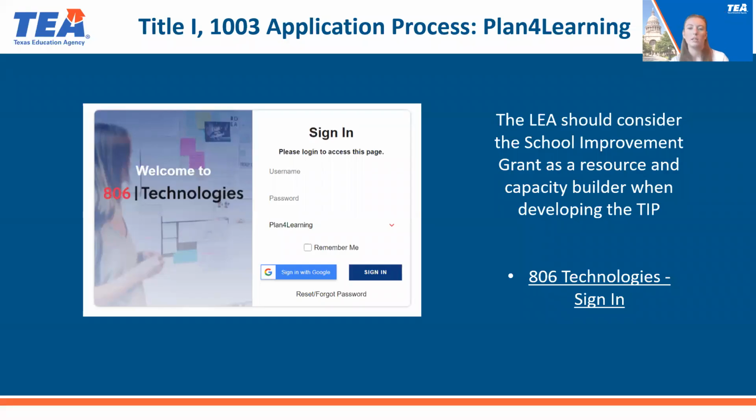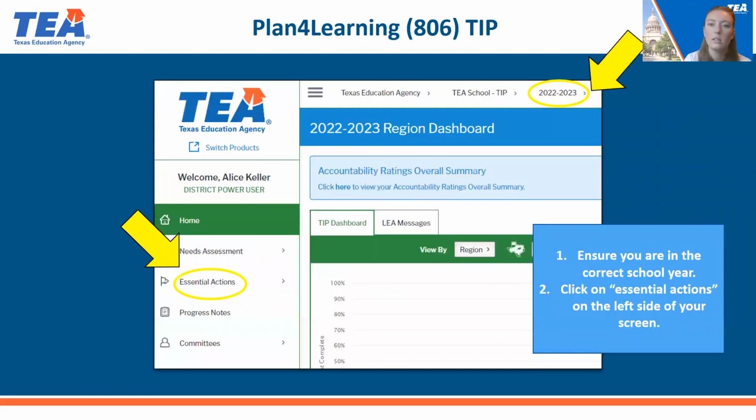In a second, we'll move into the logistics of navigating from screen to screen, but we did just want to offer a reminder that your school district should be very thoughtful on how the school improvement grant works as a resource and capacity builder when developing the TIP. And each of those areas of targeted improvement that a campus is working on for 22-23 should have funding sources as applicable that helps connect these dollars to the work of that campus. And we'll talk more about that here in a couple of slides.